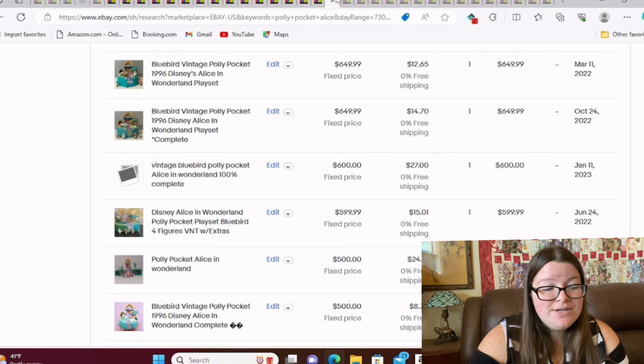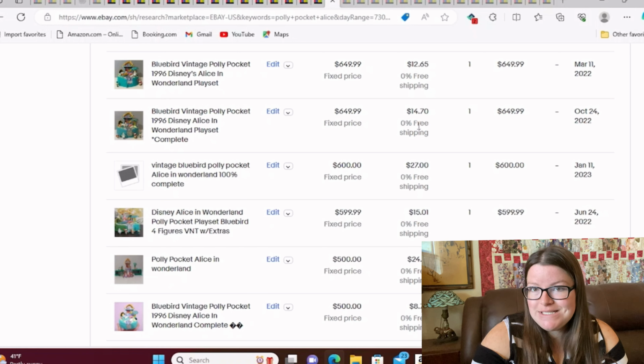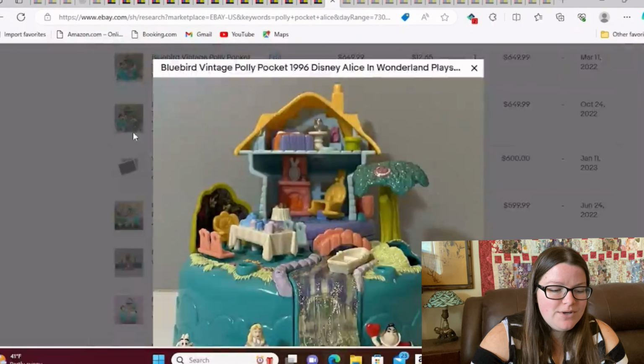And then this one appears to be the most valuable that I found of the Disney. And it's Bluebird Polly Pocket Alice in Wonderland. And it's from 1996, and I just want to show it up close.